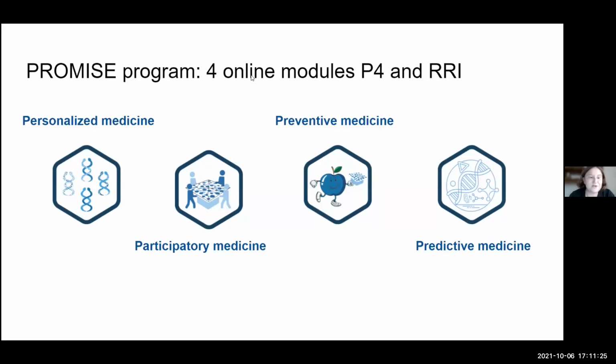Some aspect of our modules that is very important and somehow strangely missing from the usual curricula is the aspect of responsible research and innovation. It doesn't get taught separately, but we try to blend it. So if we talk about the topic, we try to raise questions of how to do this research, how to think about the research problems from a responsible research and innovation point of view.